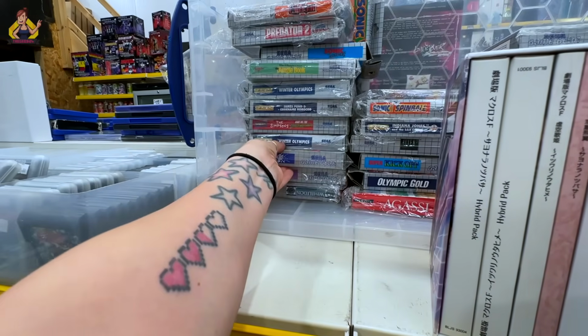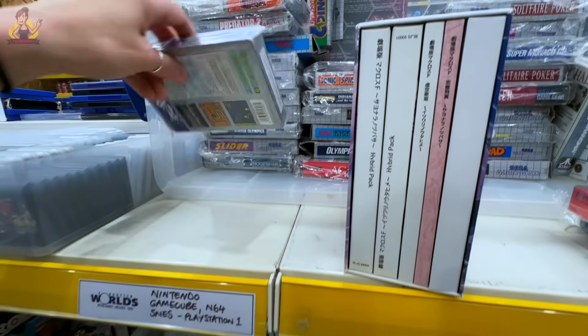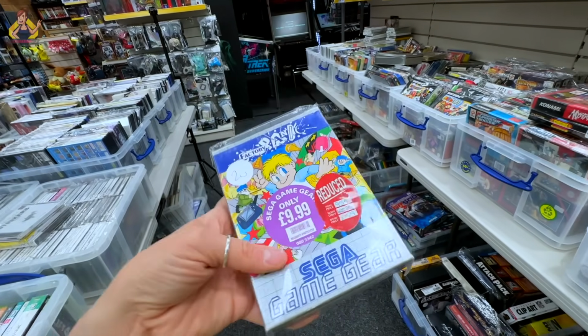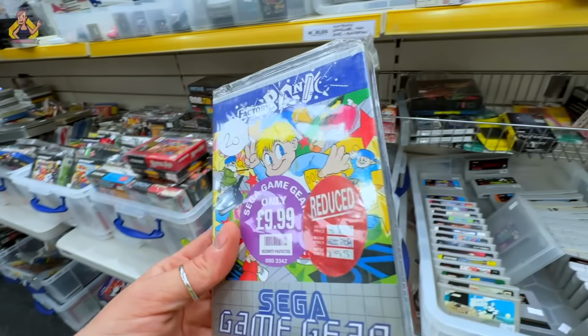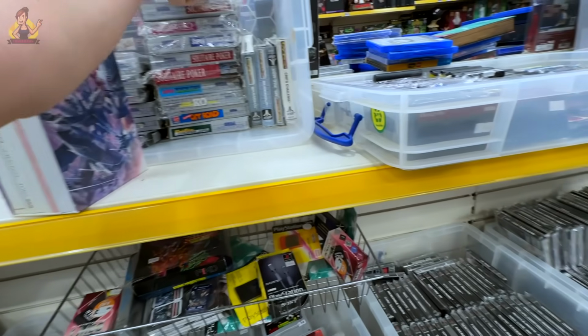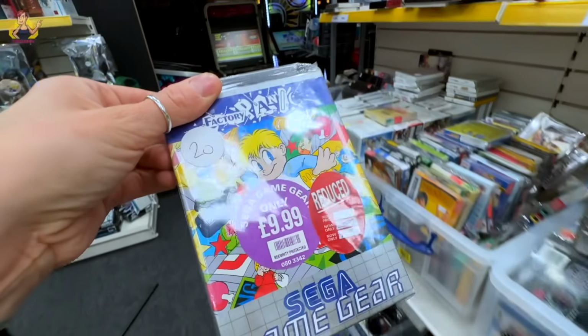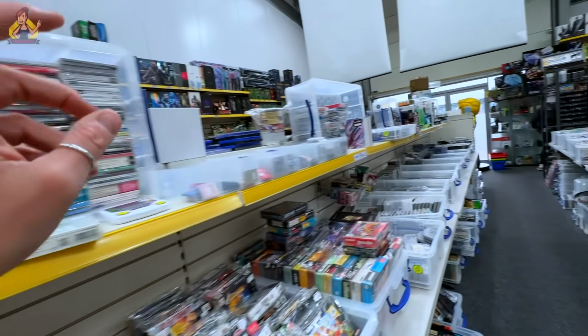What is this? What is that right there? Factory Panic. Why have I never heard of this? Why does this pique my interest somewhat? That is so random. Factory Panic, Sega Game Gear only. It's only 20 quid. So this might have to join my list, which is here for now. I'm still undecided on Theme Park. But that's a bit random.